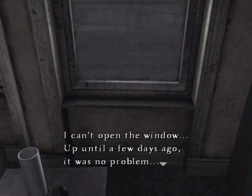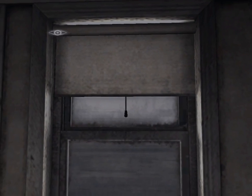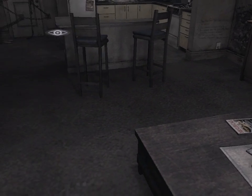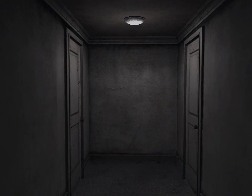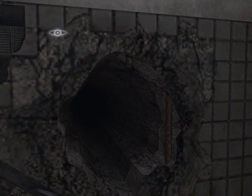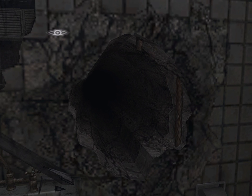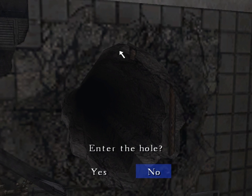Sadly, for some reason, Henry will just not look out this particular window. I think we have to go look out the bedroom window, but we'll go ahead and do that later. For right now, I think we should go investigate the bathroom again and check to see if maybe that hole isn't going to be usable again. And what do you know, it appears that the hole has actually gotten bigger. Let's go ahead and check it out.